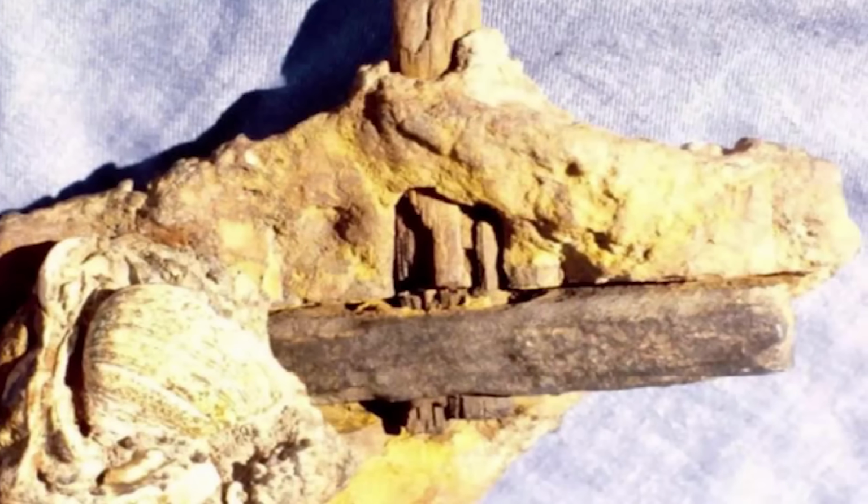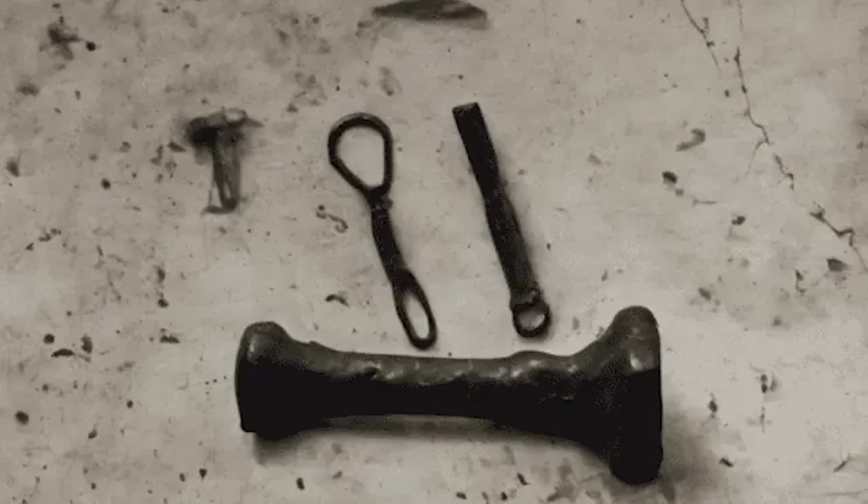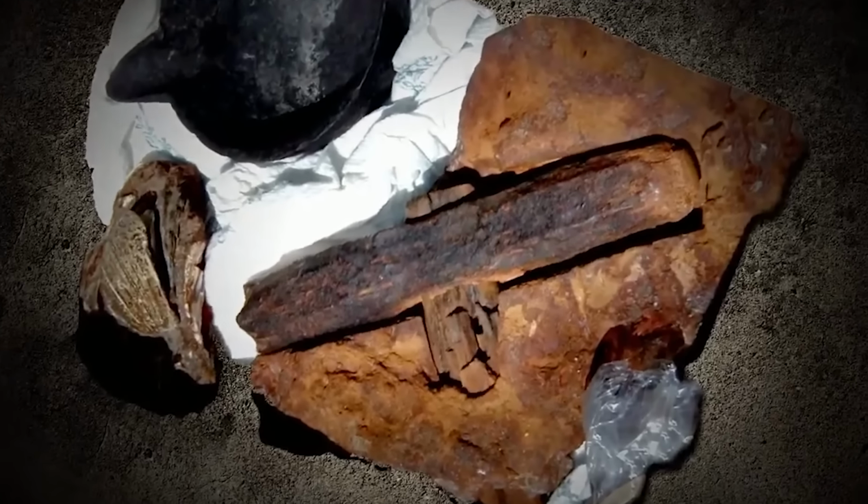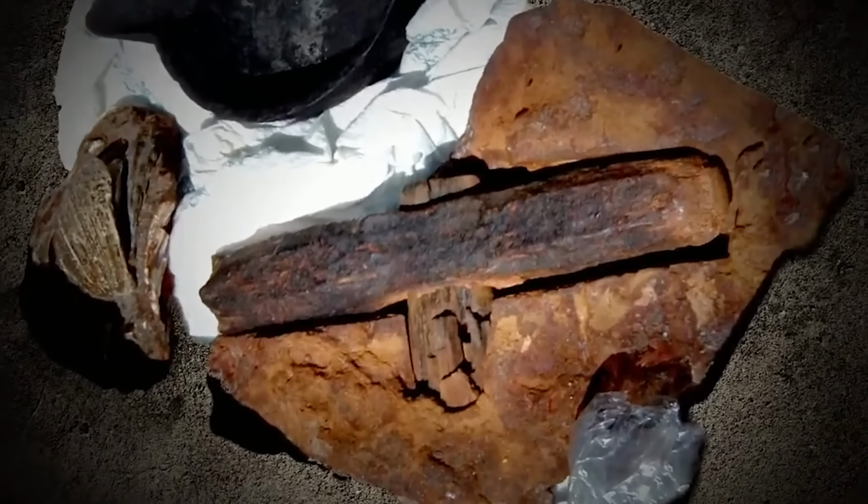Museums refused to accept this object as ancient. Instead, they claim the rock formed around a modern hammer due to mineral accretion. However, this explanation fails to account for the metal composition or the coalification of the handle. The hammer exists today in private collections. Museums will not display it, not because it's fake, but because it disrupts established timelines.